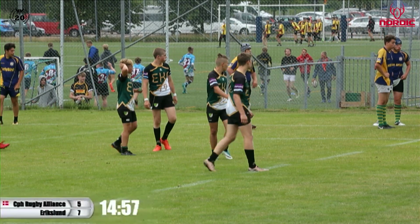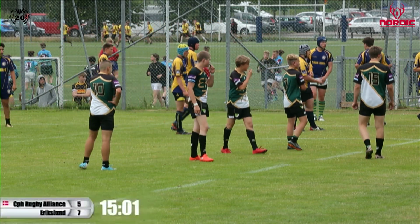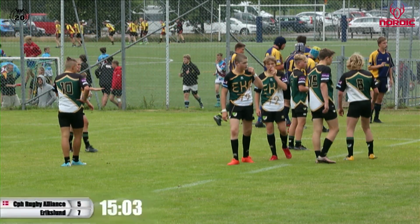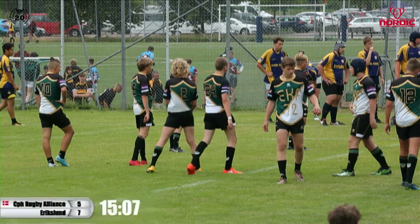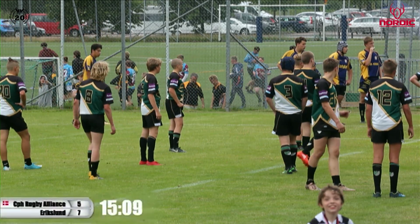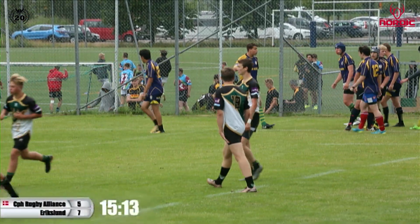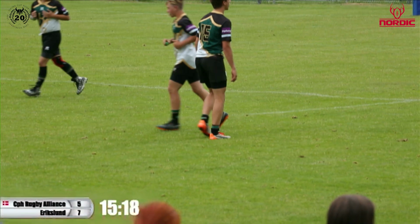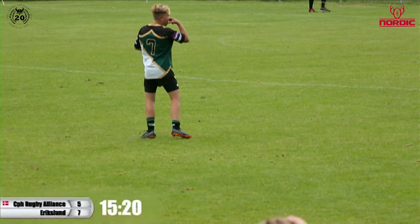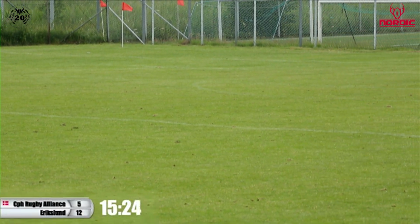And we are not sure if this is a try. The referee is consulting the touch judge. So we have to see if there is another Erikslund try, or if they will go to, probably, this will be the last. Yeah, it's a try given for Erikslund. So they take the lead now with 12-5. It's crucial, just before halftime.